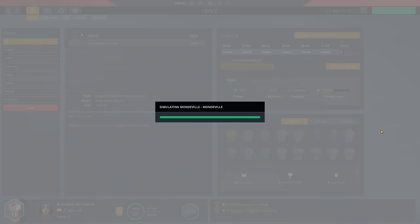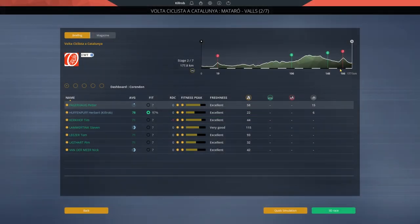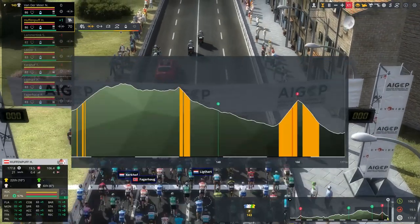Second stage, I think that was already one that was a little bit more interesting, wasn't it? Hilly. Yeah, but the climb finishes far too far away from the finish line for us to do anything. With our shit downhill skill of just 71, that's not enough. And today, ooh, okay, plus one. That's nice, of course.